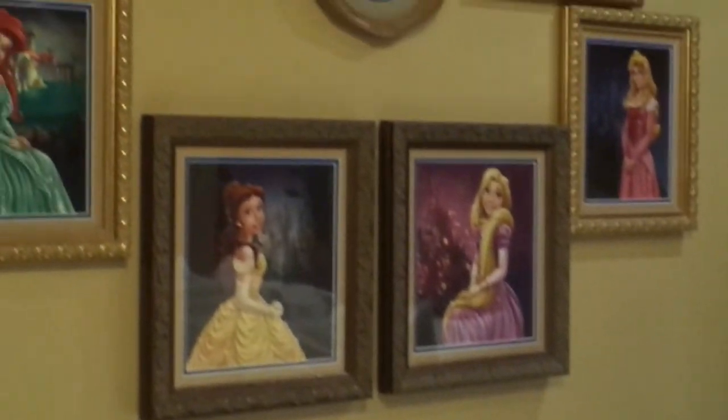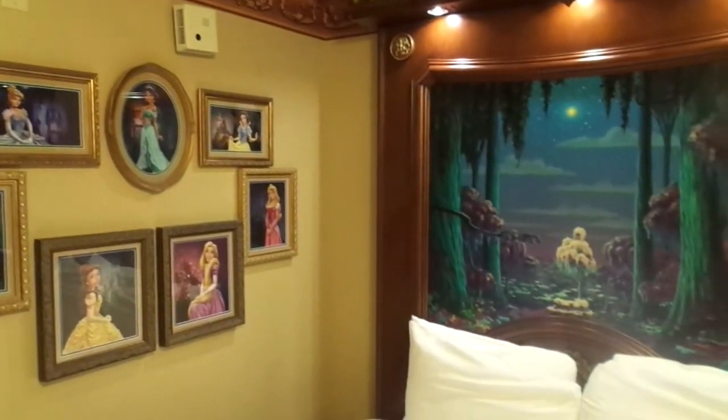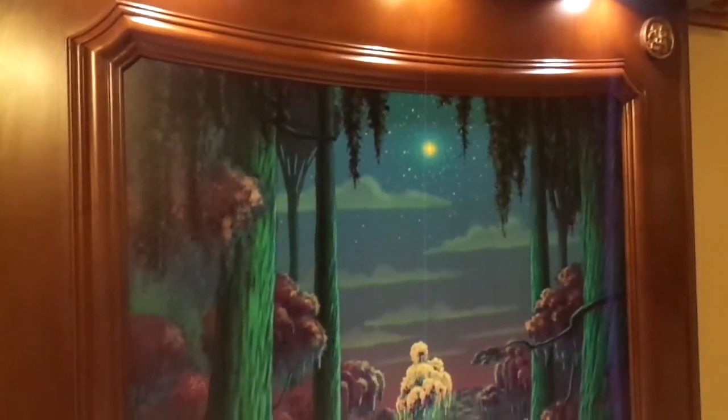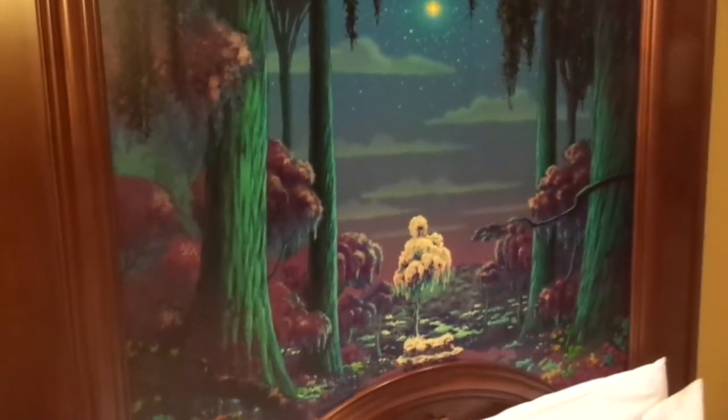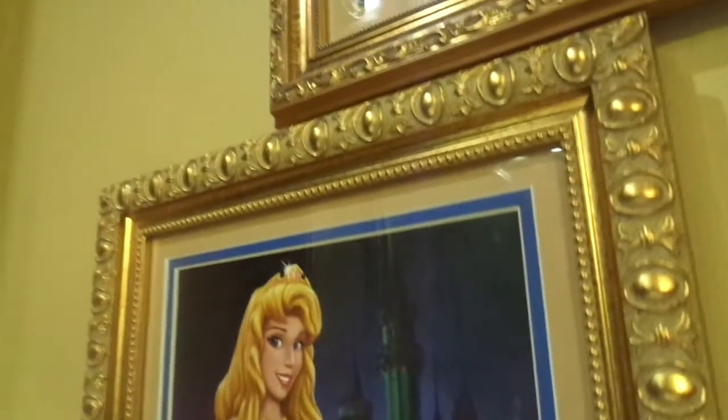Over here we have portraits of all the princesses. These princesses are all represented in this room, which I think is pretty cool. They found a way to incorporate each princess into this room. Here we have the beautiful headboard, which is a little bit of a surprise later on, and a couple of the portraits that are hung against the wall.